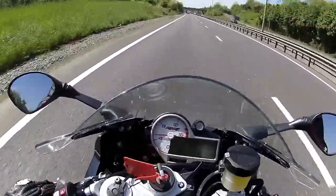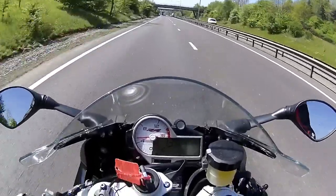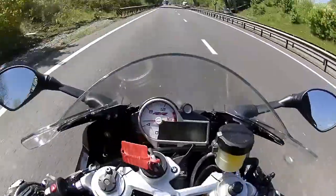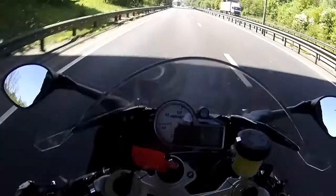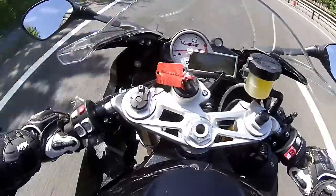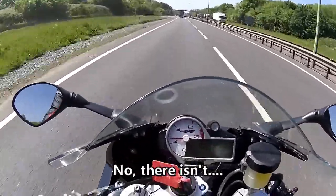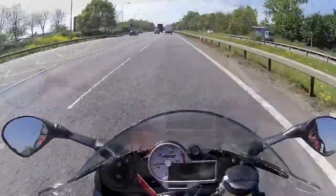What about things like corner instability, suspension? Well, the suspension is absolutely marvellous. There's no fancy electronic trickery going on with the suspension. Not sure whether there is electronic suspension, I'll have to ask. If there is, you'll see on the screen now. What else can I say about the bike?